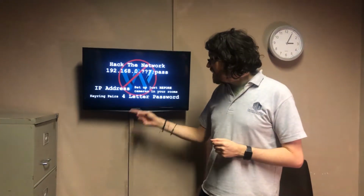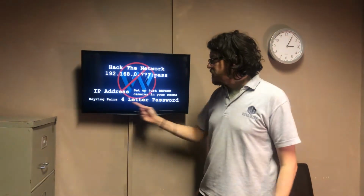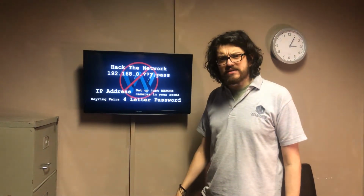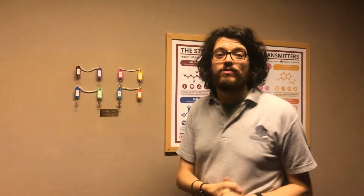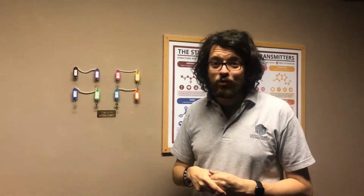Next up, we need the 4-letter password, which is apparently on the keyring pairs. Again, to hide this, we used something that you've already used, that unless we were pointing to it, you wouldn't go back to.